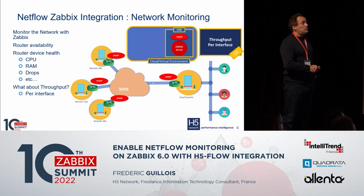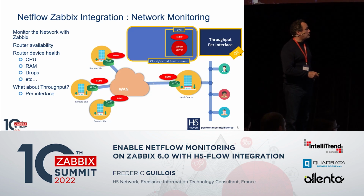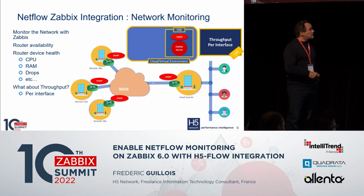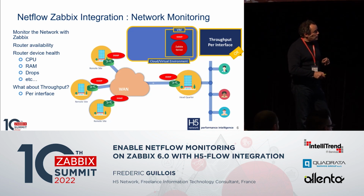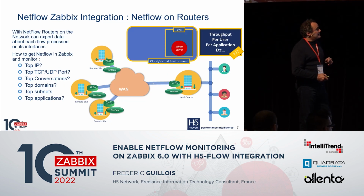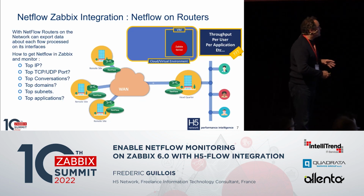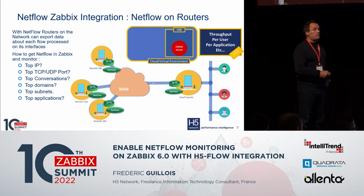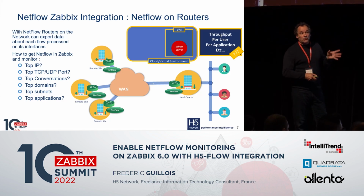And with that information, you get information about router availability. You can have information about CPU, RAM, drops, etc. And sometimes you get information about throughput per interface. So you get this coming there. And the problem we have in some cases, when the customer asks, or the IT manager or network engineer says, okay, I got the throughput, but I would like to know which application, which IP, which TCP UDP ports, which conversation is running on my network.